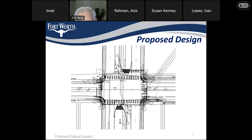You're not going to have to widen Ray White, right? Not at this time, no. Ray White's wide enough now to do this. Correct. Along Ray White, it's really just a striping exercise. Right. And even along the street as well, and the median construction.